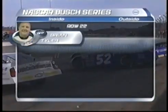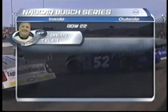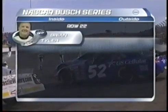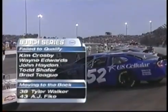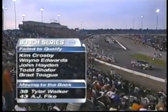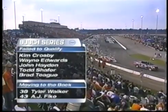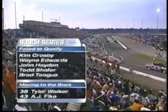And 43rd spot, Brian Tyler out of Michigan, former two-time USAC National Sprint Car Champion. As always, more cars here than spots in the field can be accommodated, so there are the list of those who failed to qualify. I told you about Tyler Walker's problems with the engine change.